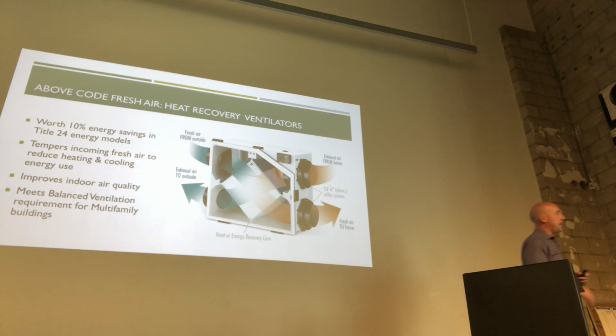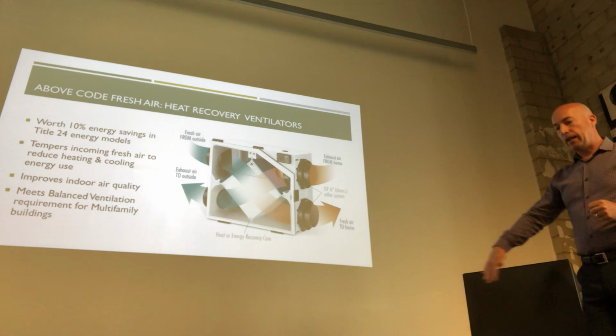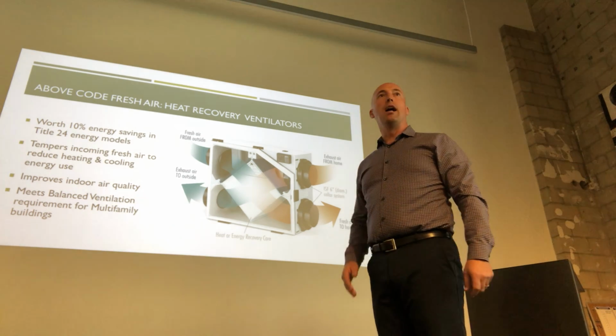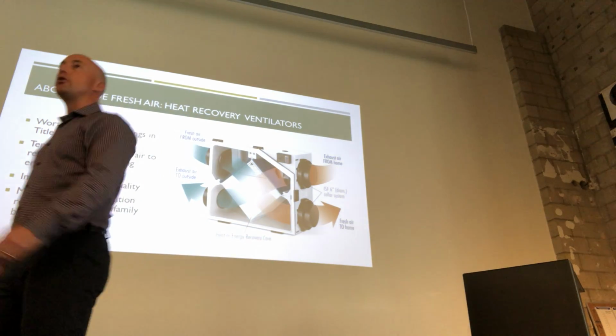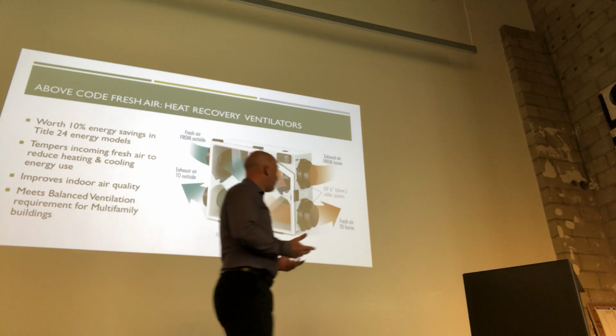My favorite upgrade for this code cycle is the recovery ventilator, the HRV, ERV. Anyone use them in projects yet? No? Think of them like the vestibule at Target. The first sliding door slides open. You step in the vestibule and it closes behind you, along with the outdoor air. Now the interior door slides open and you step into the store where it's conditioned. That's how an HRV works too.